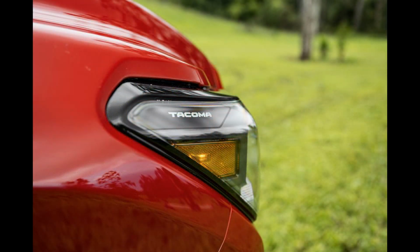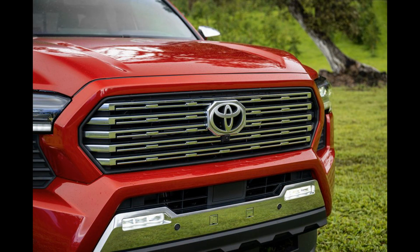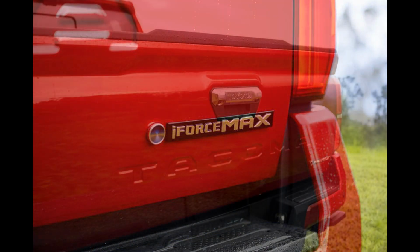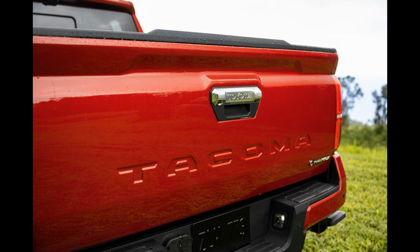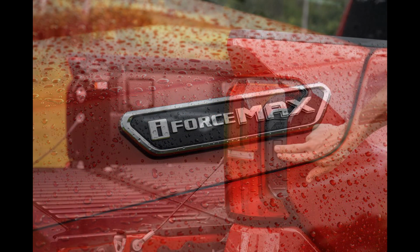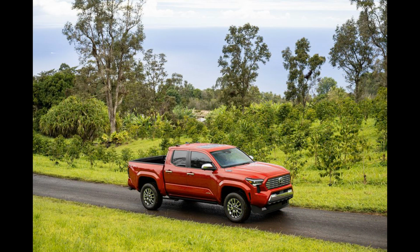Fuel economy has not yet been released for any of these new powertrains, but chances are high that iForce Max hybrid ratings will be impressive and will, at the very least, significantly outpace the Ranger Raptor and Colorado ZR2. As rumored, the new Tacoma finally has disc brakes in back, and that allows for an electronic parking brake and certain high-end active safety systems, which are standard.